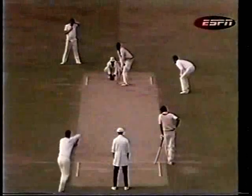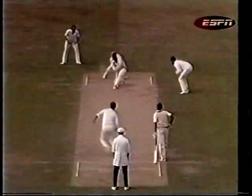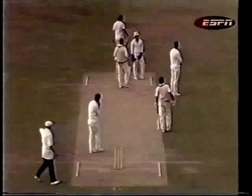Beautiful shot. Desmond Haynes goes to his half-century, 123 balls faced, 7 boundaries, and it's his 14th Test 50. That's a leg sweep. So 4 more to Haynes.